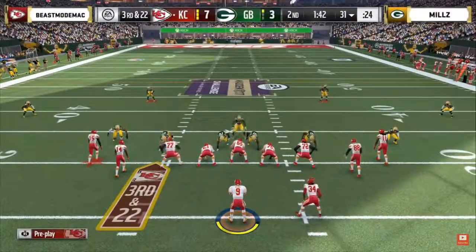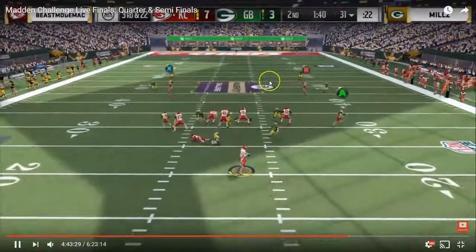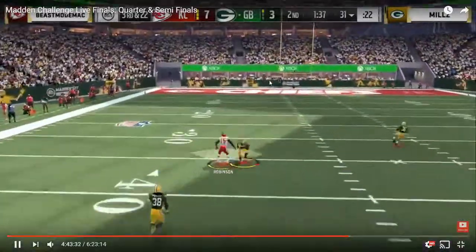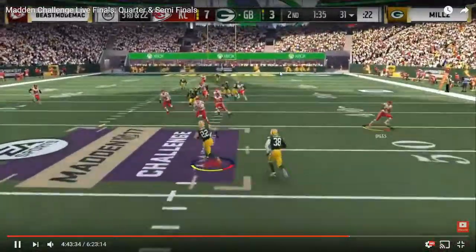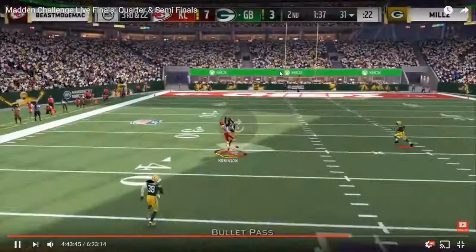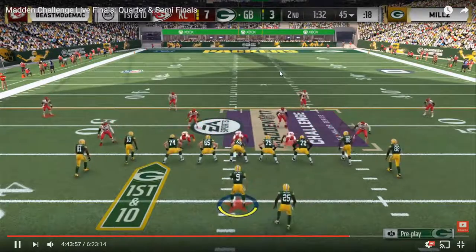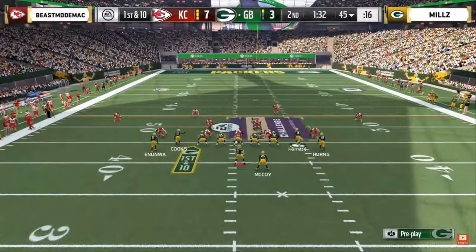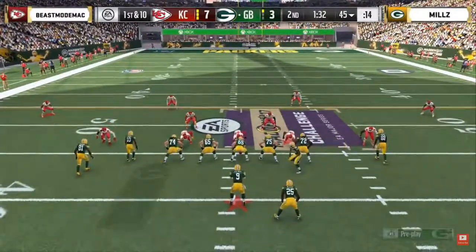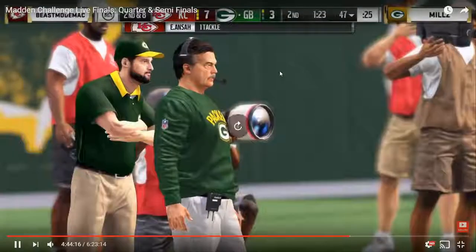So Mac comes out, gun snugs flipped, first time all game. Millz still in his send 6. Mac looks like he goes for a swerve right there, and Millz picks it off with Harrison Smith. So 3rd and 22, Mac didn't have too many options. He probably knew Millz was going to send the house, so he went for the swerve. Millz picked it off. So good play by Millz. I don't know how many other options Mac really had other than checking it down and playing the field position game. So Millz goes inside zone, first down.